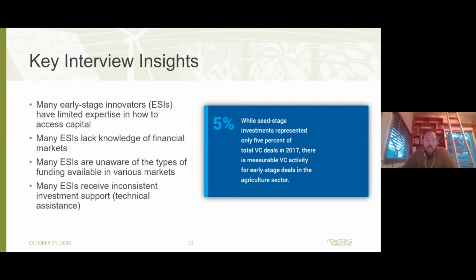And then the fourth insight that we found was that a lot of innovators, when we talked across different programs, received relatively inconsistent investment support. So myself and my partner, who was the other portfolio manager on the program, we have a deep background in raising capital. So we were able to provide our innovators pretty specific, measurable technical assistance through the program. That wasn't necessarily the case across the general technical assistance supporting environment. So if you had someone that could coach you through it, that has that sort of background, that made a big difference in what the outcomes were for the innovators actually being able to access that capital.